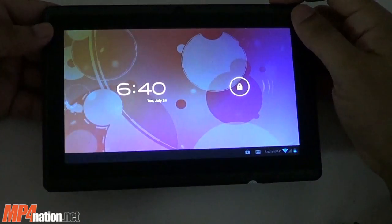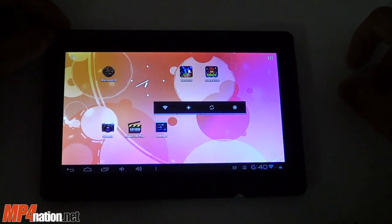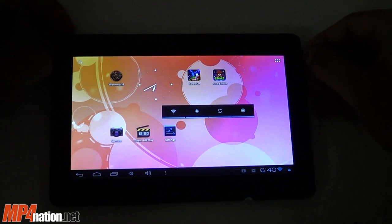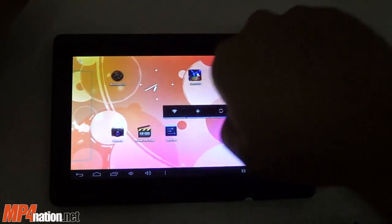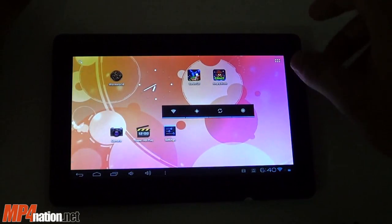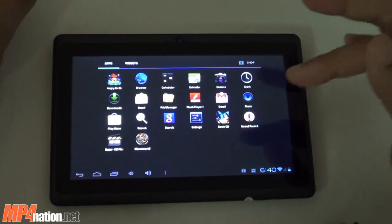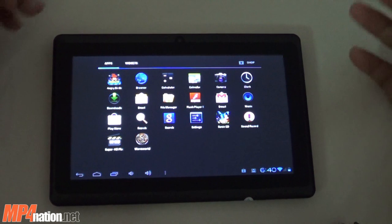Now, let me show you how the tablet performs. I already let this boot up before I started this video. It does take about 20-30 seconds for it to boot up, about the same as an A10 tablet. The screen response is very good, very fluid, no complaints there. It does come preloaded with your standard Google apps. You have your Gmail, you have your Google Play, and the browser.